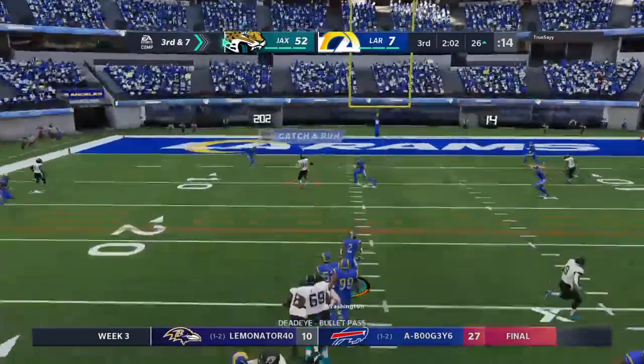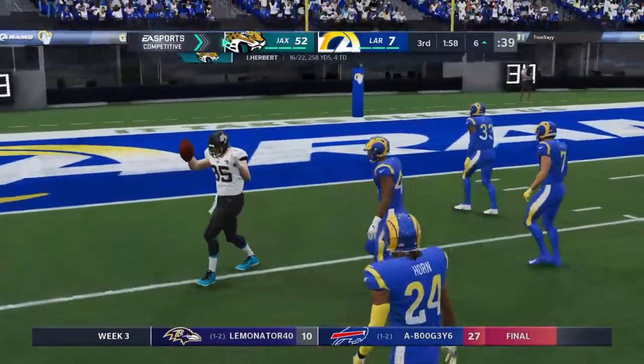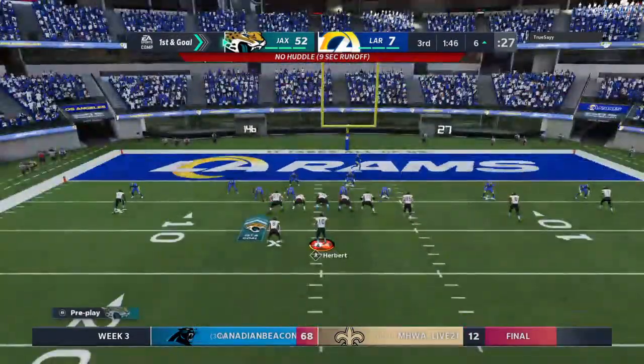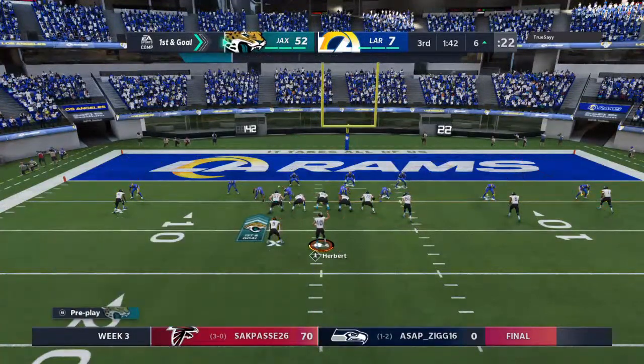Gonna throw on third down with Herbert. And this is caught at the 8. And down he goes, taking it inside the 10, just shy of the 5 at the 6. First and goal. They're able to convert on third down, and that sets up a first and goal.